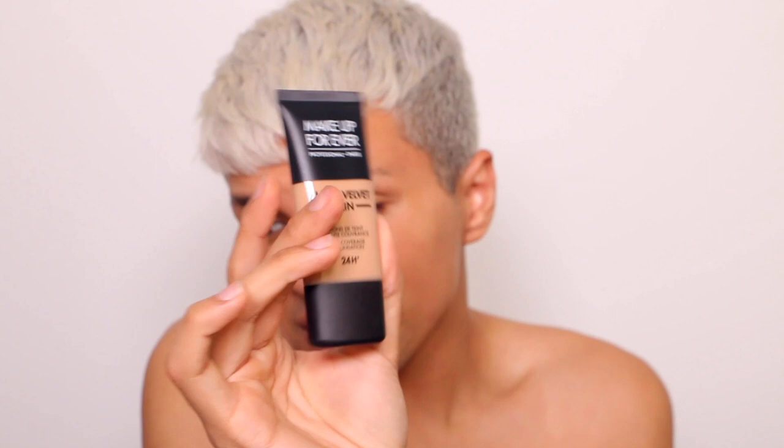It's super convenient to travel with. It's just there, you just squeeze it out and you're good to go, as opposed to traveling with a glass container. I mean, it's really good. I highly recommend.